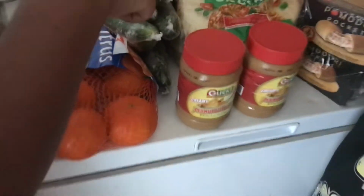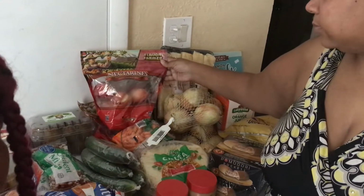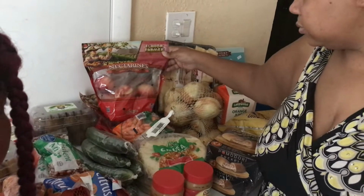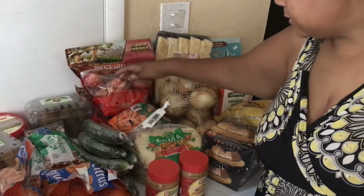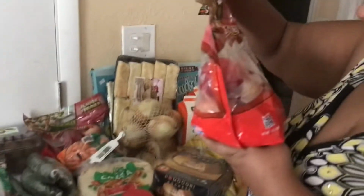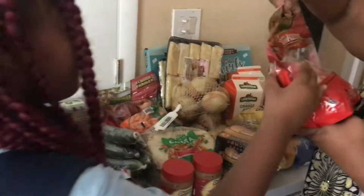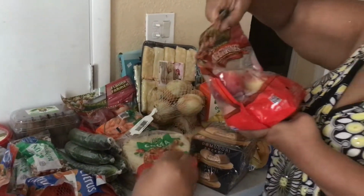Is this my stuff too? Here we have two things of nectarines. Apples, right? Yeah, apples. They look like peaches. They do look like peaches. But these are apples, my love. Sweet California fruit. They're a little squishy, but they're sweet. They are very sweet. Mama, we need to try those.